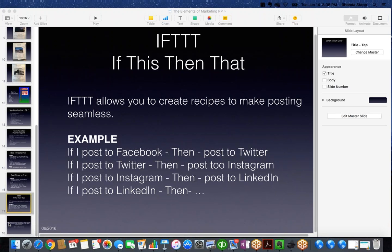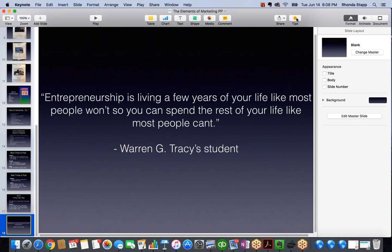And this is a little quote I just want to leave you with. Entrepreneurship is living a few years of your life like most people won't, so you can spend the rest of your life like most people can't. And I don't know who Warren G. Tracy is, but one of their students said that. And I think it's absolutely accurate.